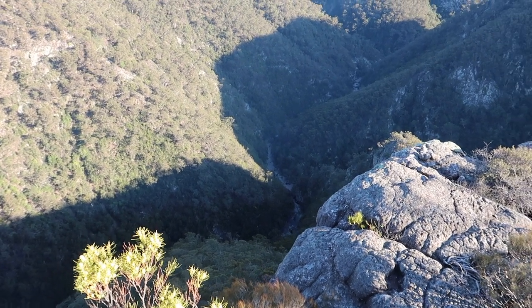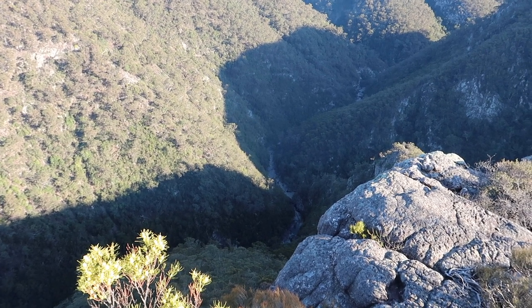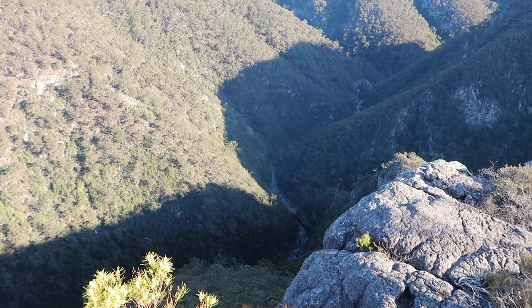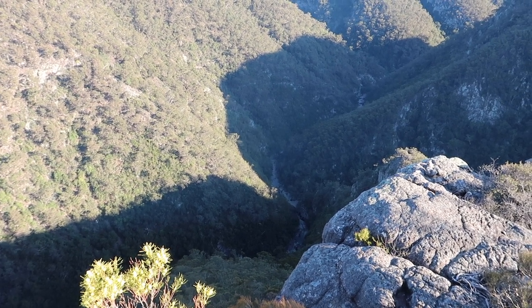The gorge itself is still in shadow. I don't know how well it's coming out in the video, but there is a nice stretch there of sandy, rocky gorge bed with some nice big rock pools in there. Gee, it looks pretty spectacular from up here.